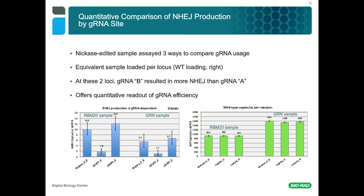There's at least 2 hypotheses that could explain this. Either one guide RNA is more efficient than the other, or one sequence is more prone to Nhej than the other, or maybe some of each. This data demonstrates comparative measurement of guide RNA efficiency and an empirical validation of cut site efficiency.